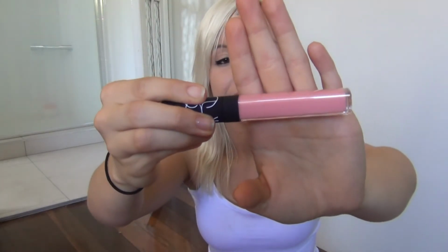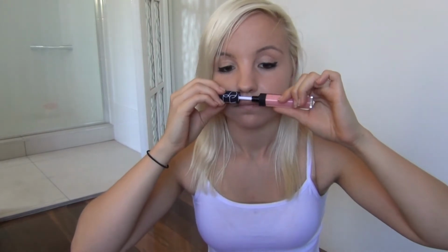And then I was like, hey, I haven't got any Nars products. So I got a Nars lipstick and a Nars lip gloss. I got Turkish Delight lip gloss because I've been told that it is the most amazing color ever. I thought, okay, I'll start with something that everyone likes.